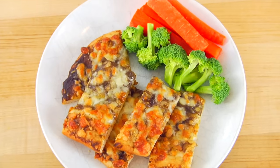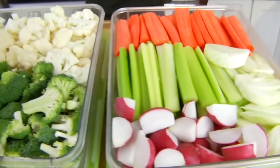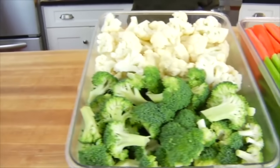I'll always try to put a veggie or a small salad on the side, which really is not extra work for us because, as you know, I'm a big fan of keeping the crudité on hand. So if you're prepping your vegetables at the beginning of the week and you have them on hand ready to go, it's a really easy way to balance out some of these quicker, less nutrient dense options, right? You just have the pizza, grab a handful of veggies, and you're ready to roll.